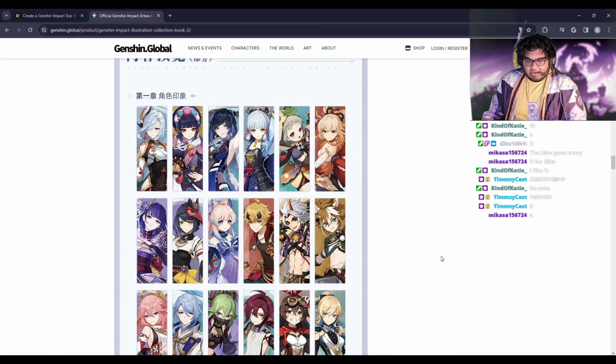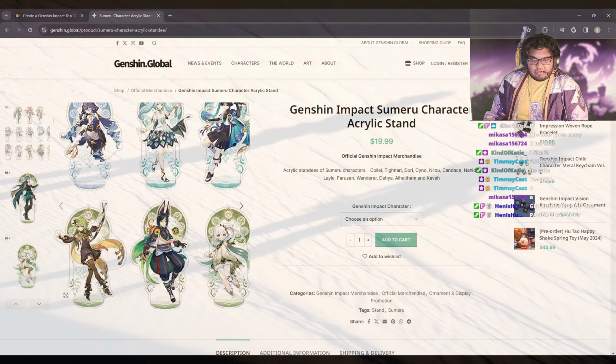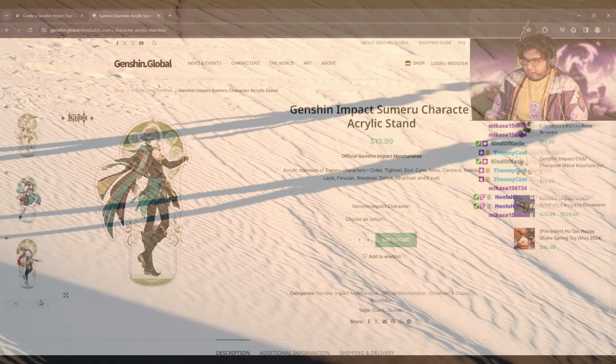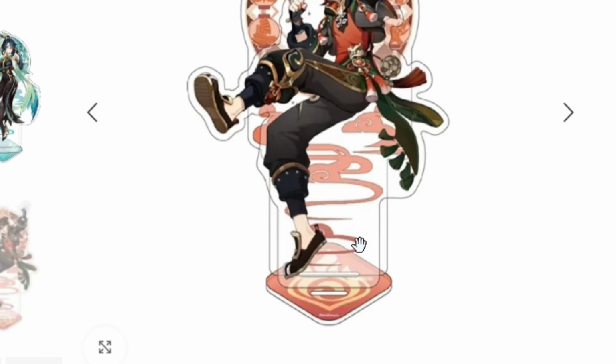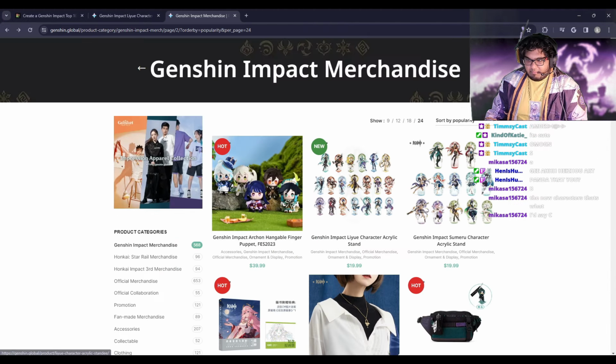Yeah, I think it's A. I think as an illustration book, this is fantastic. Sumeru acrylic stand. Okay, we're getting the same vibe here. Generic stands. I think this is a D. Nothing special. Nothing unique. We have some newer ones here. Oh, wait, I think these are different. Hold on. This one has Shenyun. You see a little swirl? There's like a little swirl down there where their legs are that goes up. It's for every character. Probably C or D.